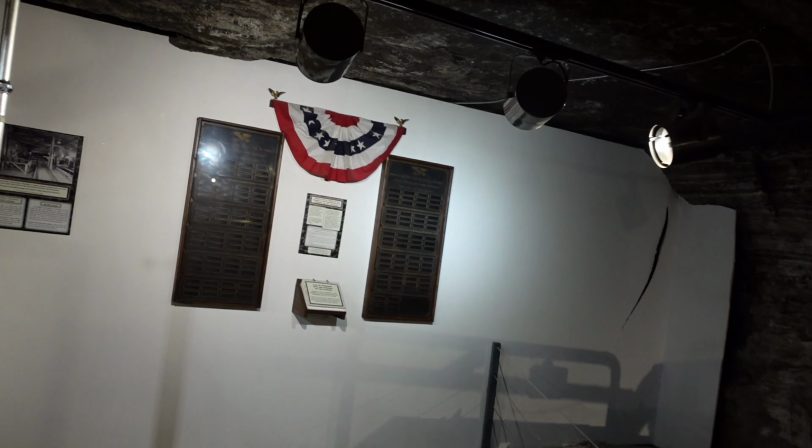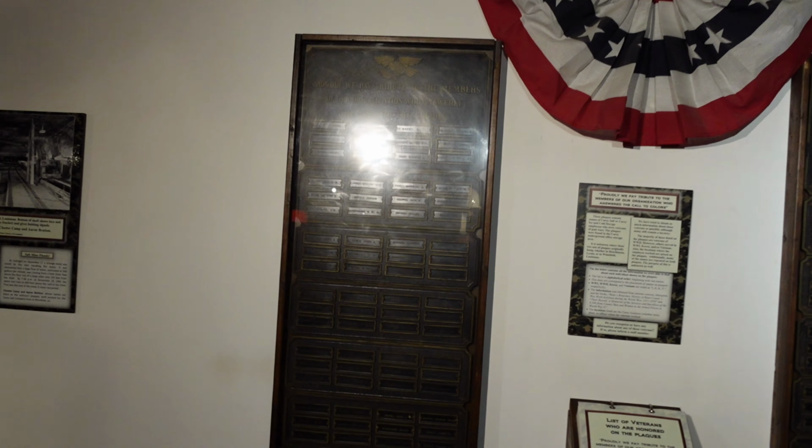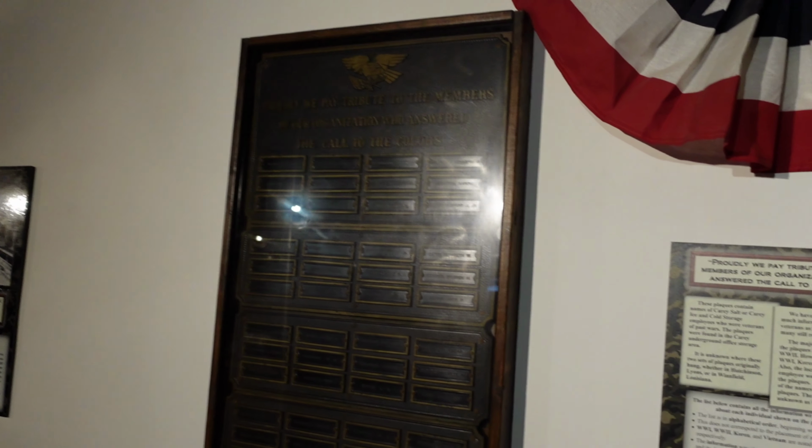Also on display was a little memorial that honored veterans who were miners who went off to war and to serve the military in any way that they could.